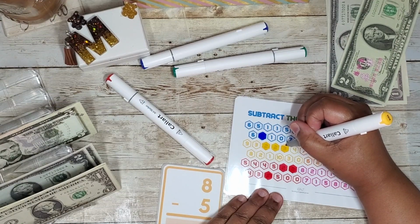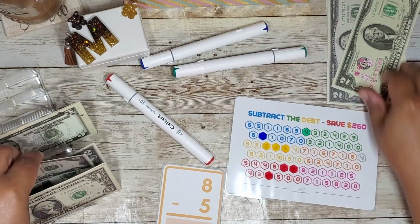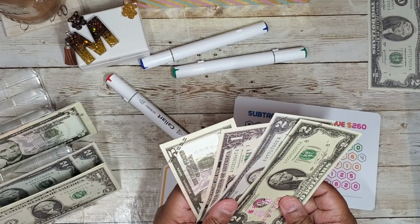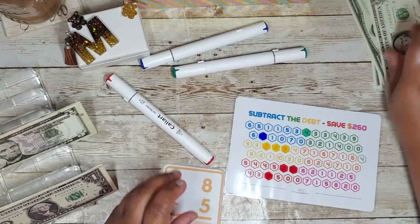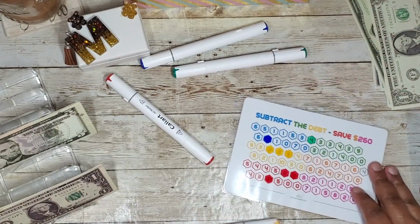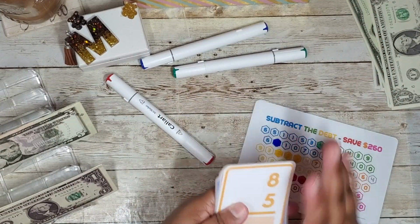Y'all, look at this. Look at how many we did. I mean, I didn't do this. 2. Did I do this? I didn't think I did it. Okay. 3. Okay. 2 and 3. Okay. Look at this. We retired 3 cards.